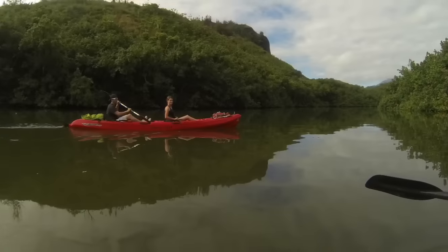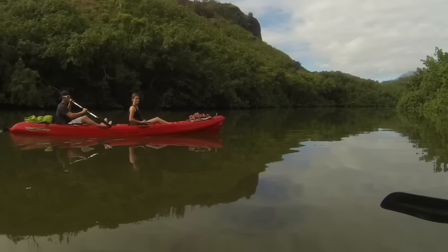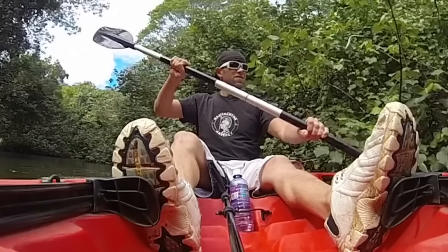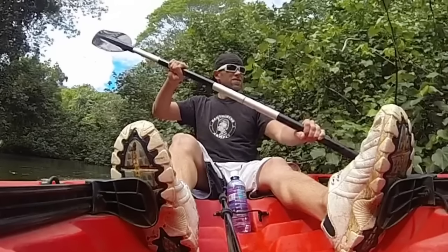The first thing on my list, and one of the most memorable activities for me, is the kayak waterfall tour, where you paddle up the Wailua River to the not-so-secret falls. It feels like you're in the middle of the jungle, paddling up the Amazon River. Seriously, it's out of this world.